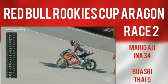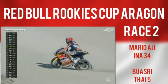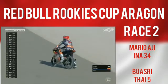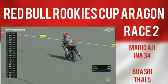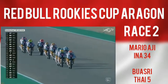And already it's a problem for Alex Milan, who was the guy who had the problem with the bike on the sighting lap. The engineers got that sorted out, but he's off on the dirt there. And there they are, down that main straight for the first time.